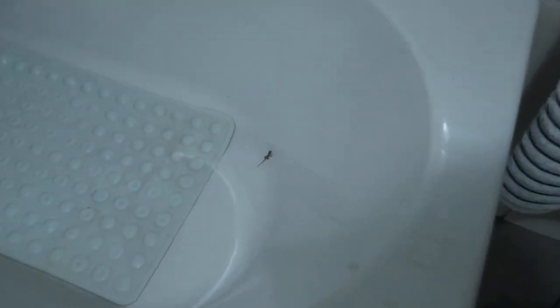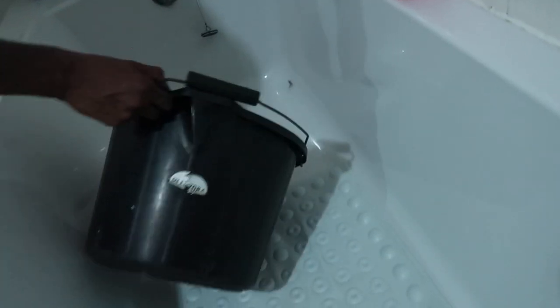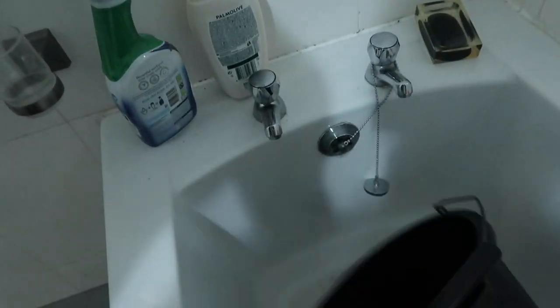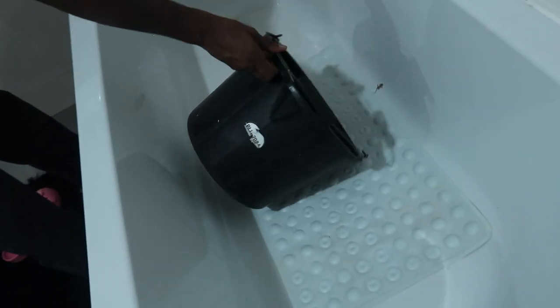There's a little lizard in my bath. Come! Yeah, there's a little lizard in my bath. Yeah. There. Oh my gosh, what am I gonna do to it? Guys, how did Donnie get in here? How did he get in here? He's not getting in that bucket, bro. What am I gonna do?